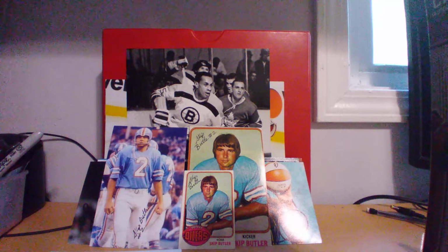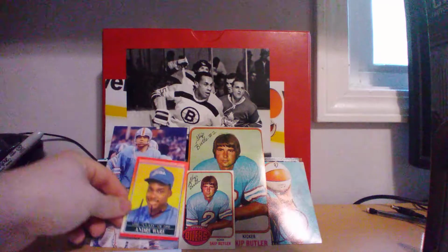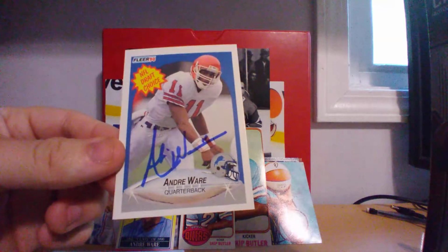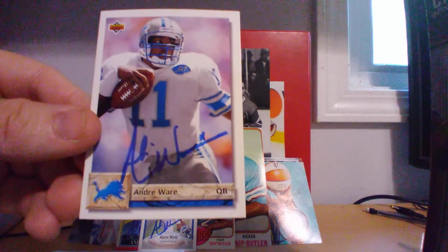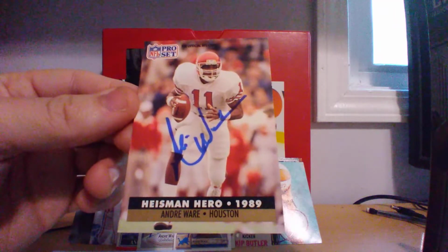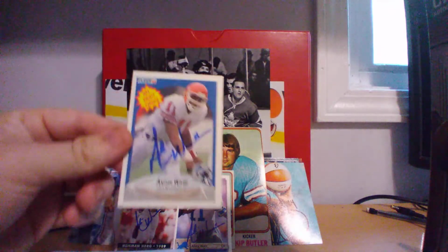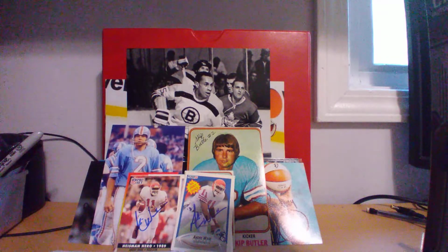But this is coming back from former Heisman Trophy winner Andre Ware. So he signed the 90 Score that I sent, the 90 Fleer, and the 92 Upper Deck. Those were all the ones that I included. And then he sent back a 1991 Heisman Hero Pro Set, and then included an extra 90 Fleer, which he signed as well.